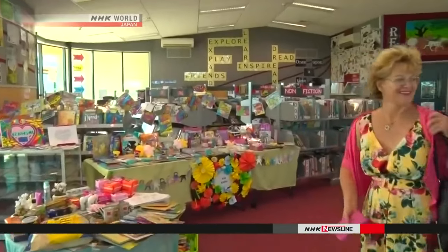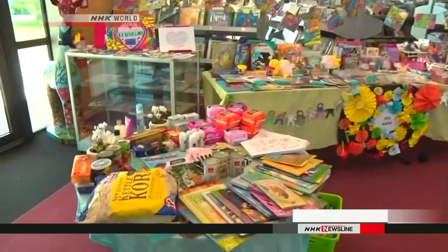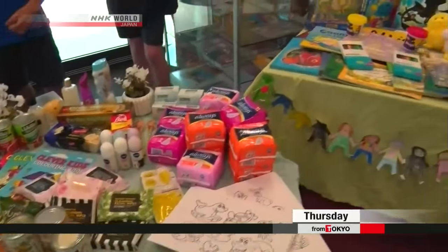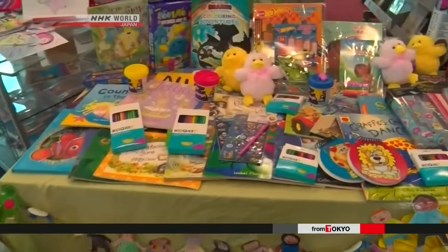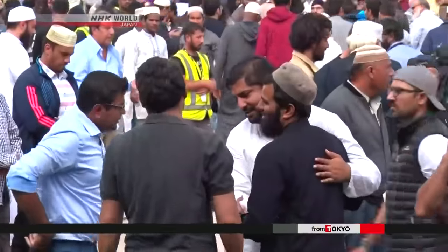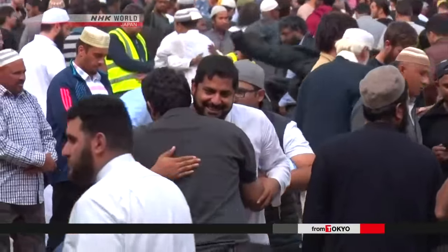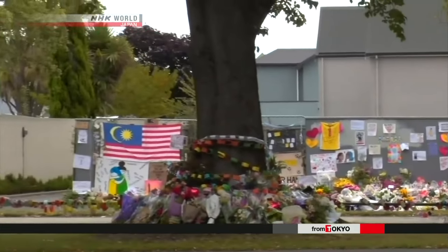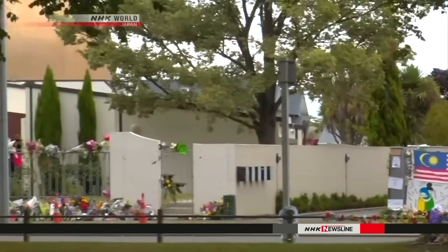Since the attack, donations have been flooding in. Local media say more than $6 million has been pledged to organisations that are supporting the victims' families. And when we visited a volunteer group's office, many citizens were bringing in food and daily supplies. Many of the victims were refugees from Asia and the Middle East. And New Zealand has a reputation of trying to create a diverse, inclusive society. People I spoke to say they want to ensure that doesn't change. The two mosques involved in the rampage are being repaired, but it's unclear when they will be reopened. Meanwhile, police are maintaining an increased presence at mosques around the country.